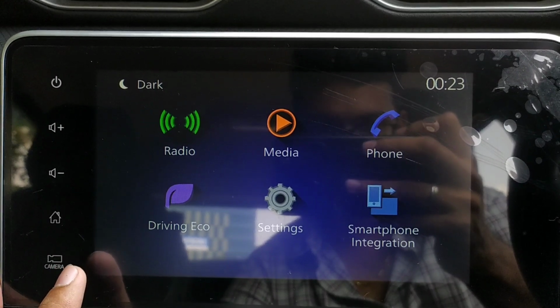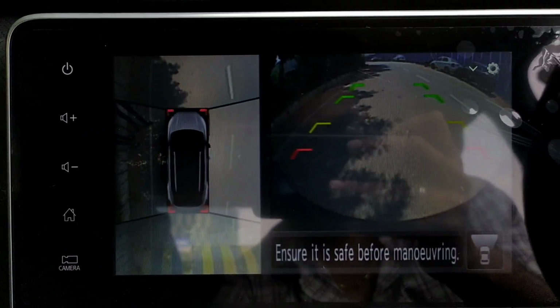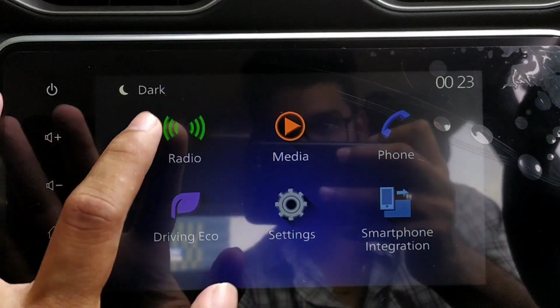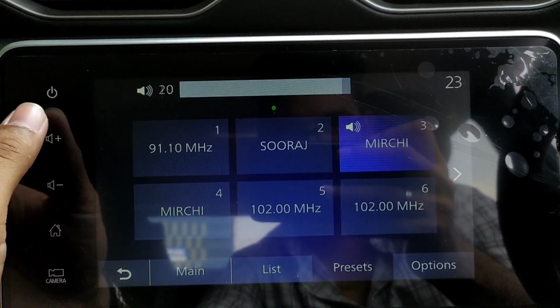Touching on the camera turns on the 360-degree camera of the car. It gets guidelines and are adaptive as well. Coming to audio quality, it is quite decent considering the price point of this vehicle.